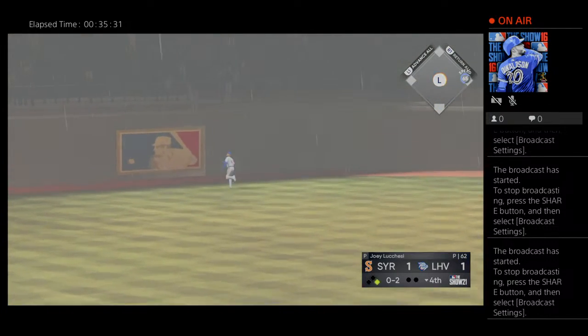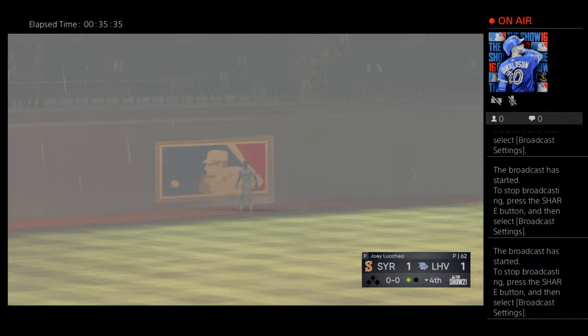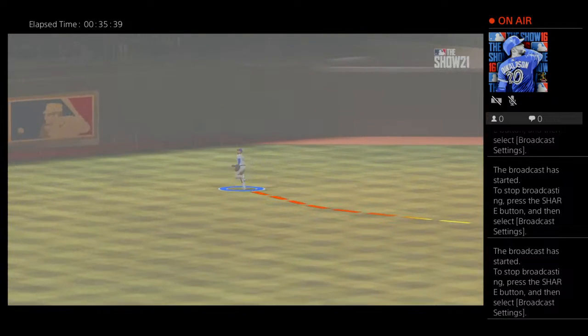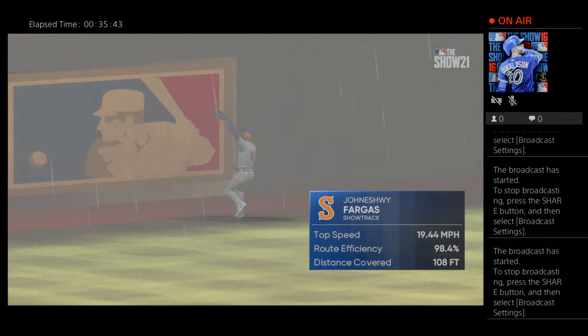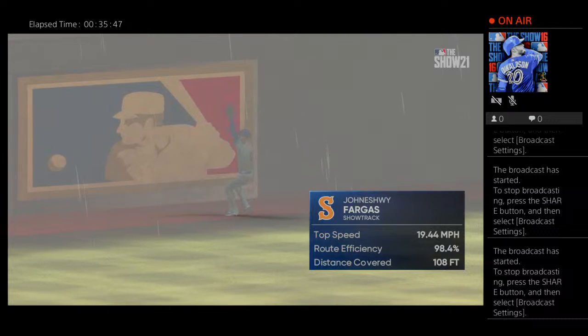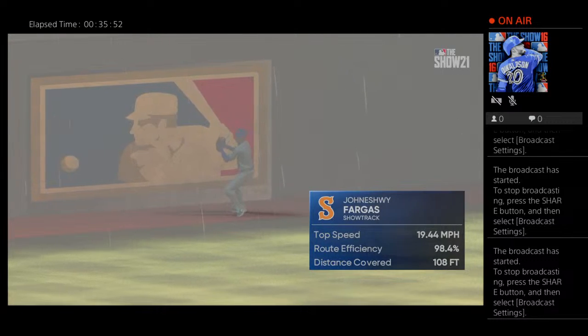A ball that's carrying. On the warning track, he makes the catch. Now back. Had a long way to go to make that running catch, and here it is again with the track numbers. Took a great angle at it, showed nice closing speed, and ended up running close to 110 feet to finally bring it in. No doubt an effort his teammates are appreciative of.